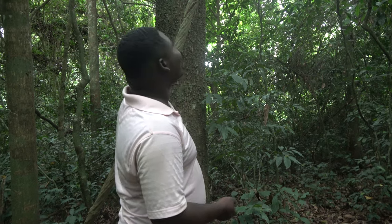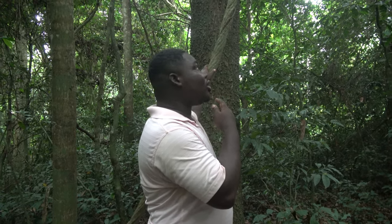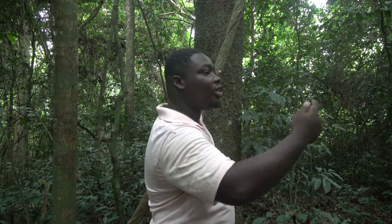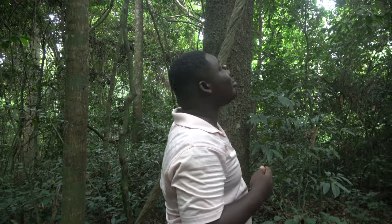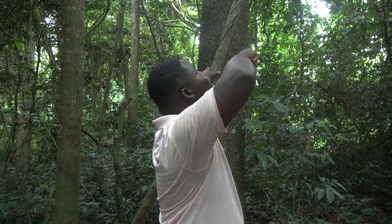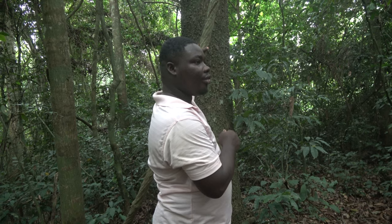This one is called Liana. They are parasites. They depend on trees to survive. And in God's wisdom, he made this one for animals that climb trees. When a monkey is climbing a tree, it uses this one to climb. And human beings can use the same thing to climb this tree. It's very, very strong.